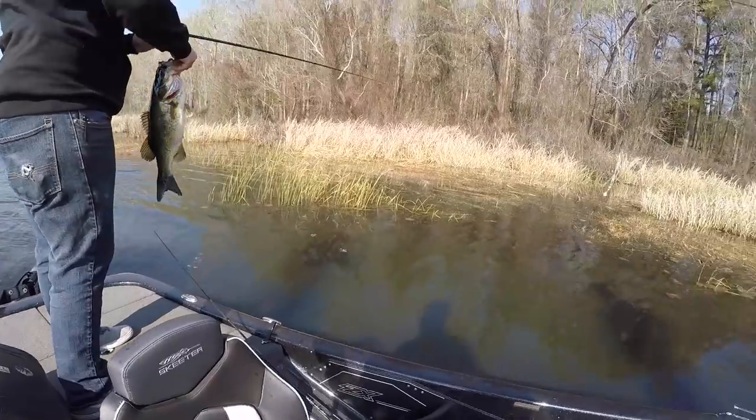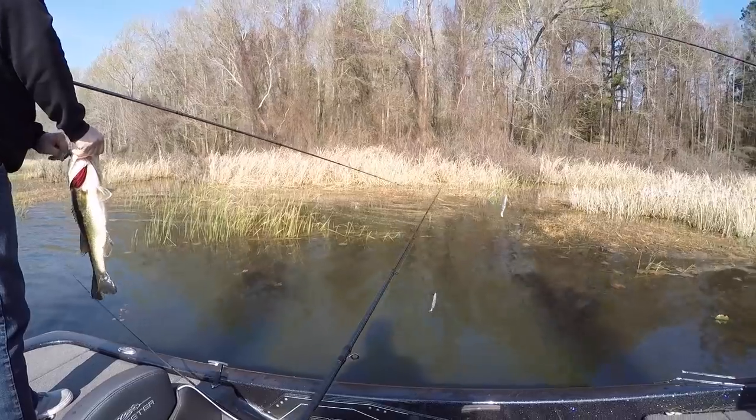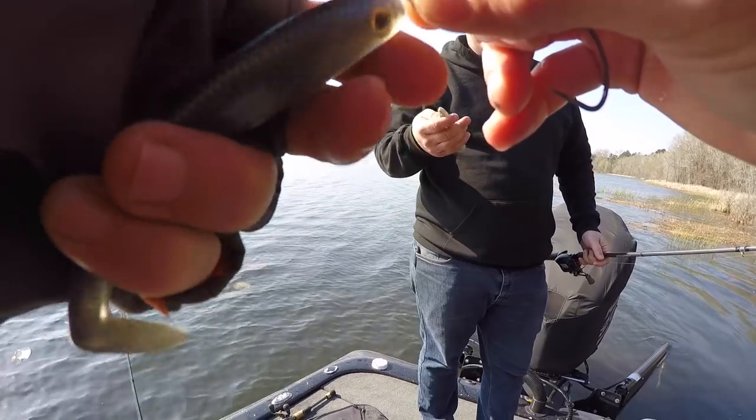Dude, that is one of the first good fish that we've been like, hey, there's cruisers here, cast it out and actually hooked up. God, that's a good freaking sign, I tell you what. I hit it hard.